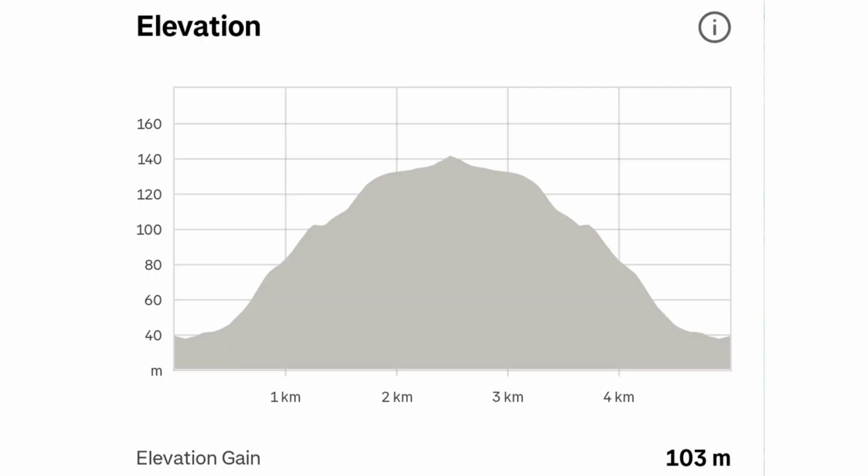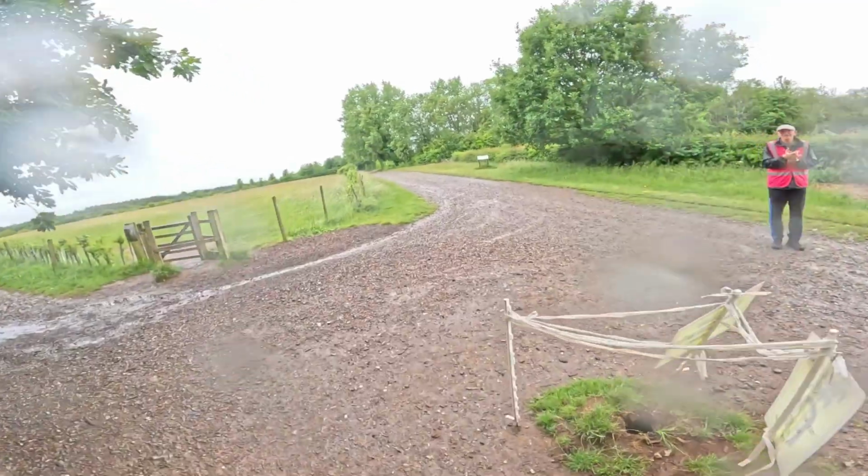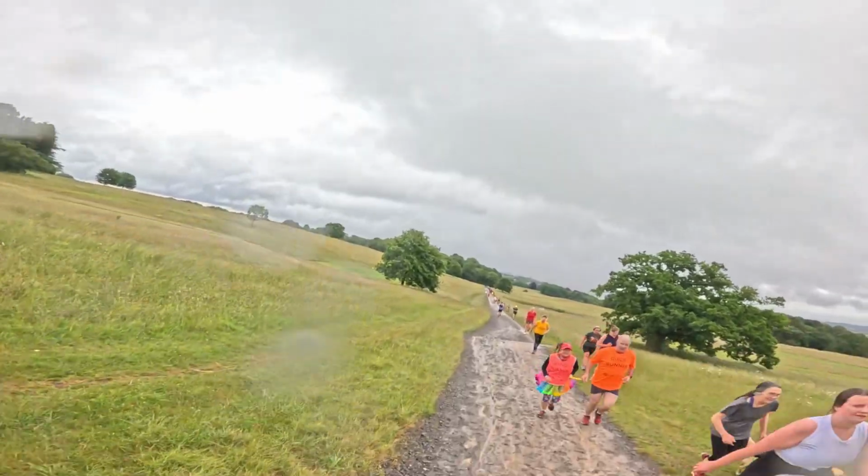There we go, breakfast made, because this morning we are doing parkrun, but not any parkrun, Ashton Court parkrun. This parkrun has over 100 meters of elevation. Basically, it's straight uphill for 2.5 kilometers. You turn around and it's straight downhill, so the negative split is insane.